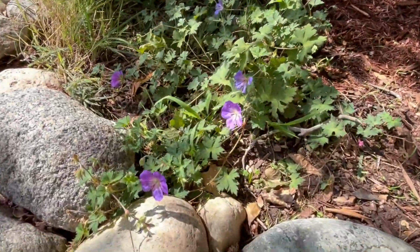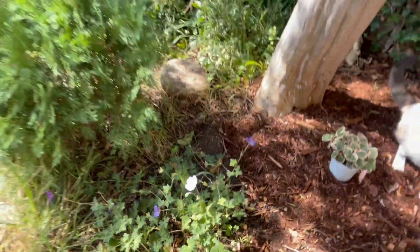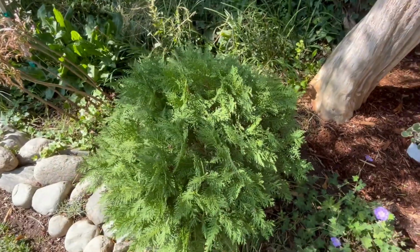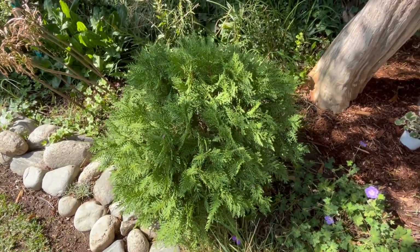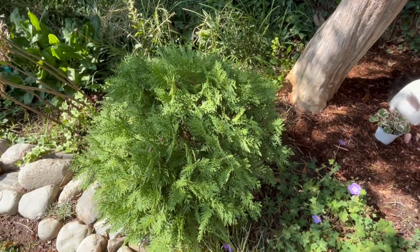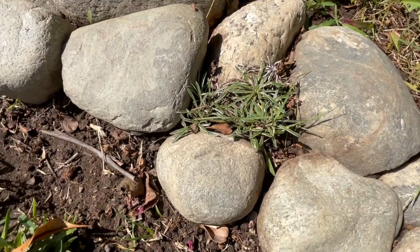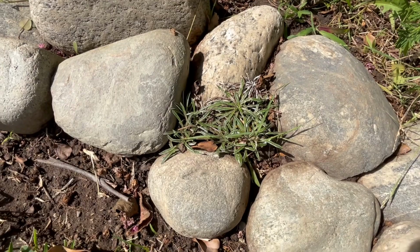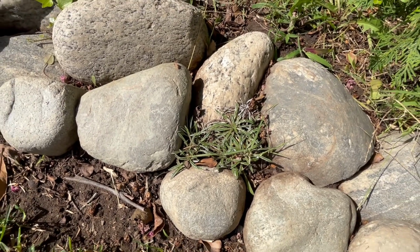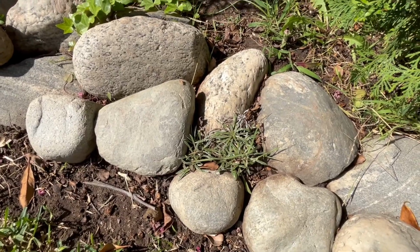The geranium, beautiful blooms on that. And also look at the shape and color of that beautiful conifer that I got from a 1-gallon container. We've got some Dymondia. This has a gazania-like flower, but it is held right to the foliage. Spring and summer bloomer, great for rock gardens, and just lasts forever.